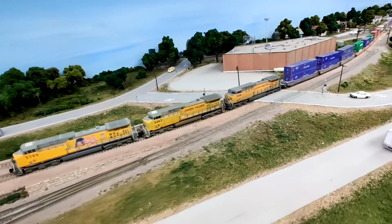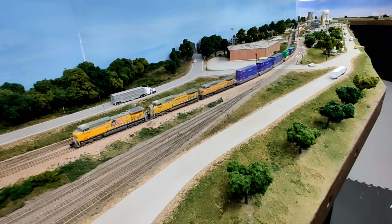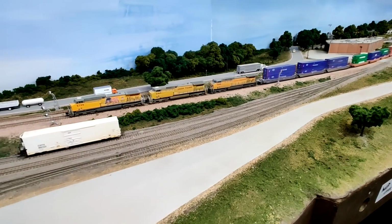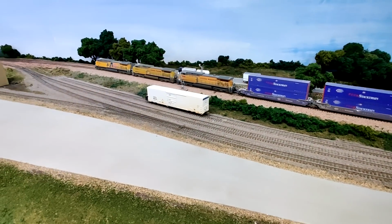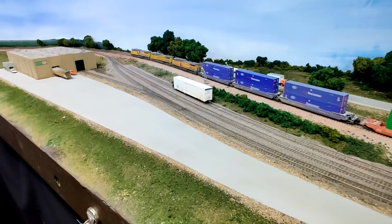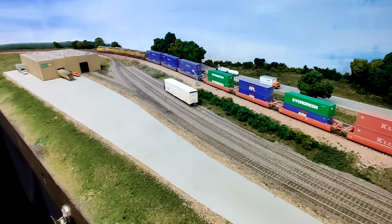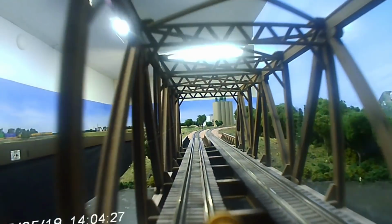So here you can see how it looks from one end to the other. 24 feet from Del Monte, which you'll see here in just a bit as we turn around and see the Interchange Yard. So from Del Monte there all the way across through Total Logistics Control, which is on the other end, it is 24 feet.